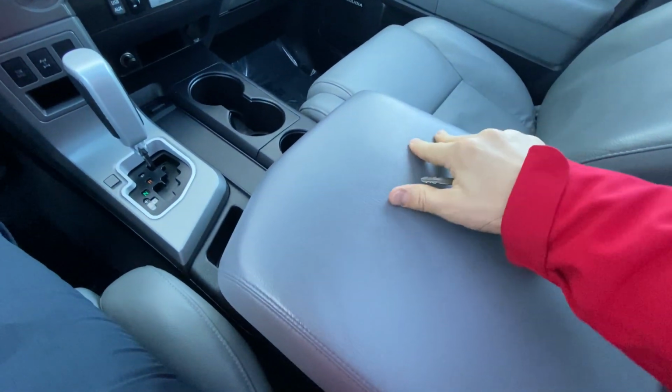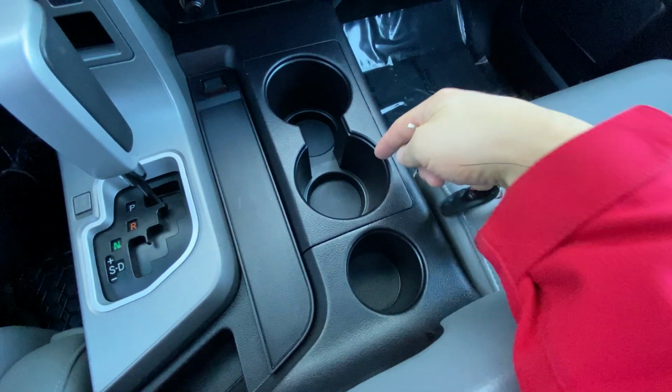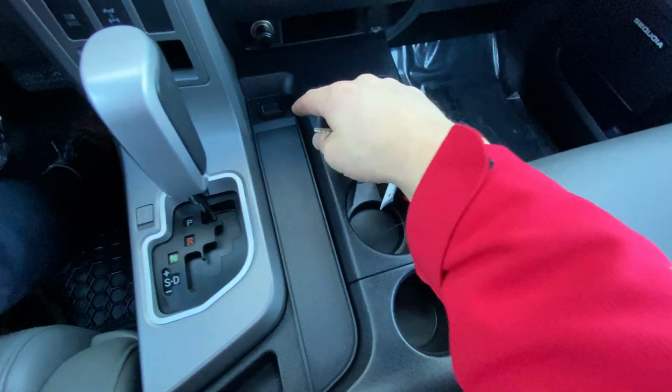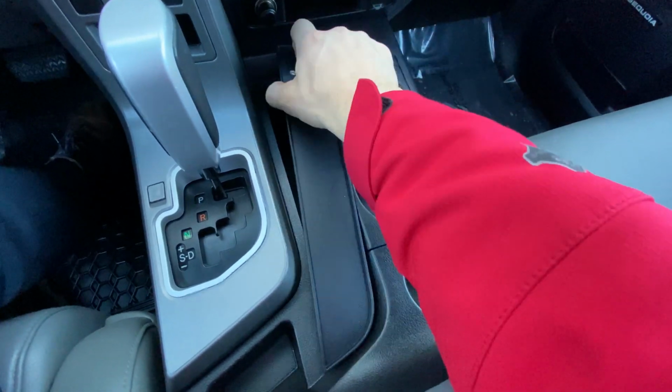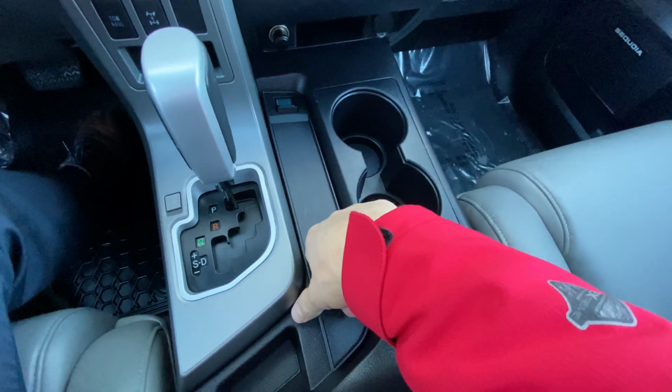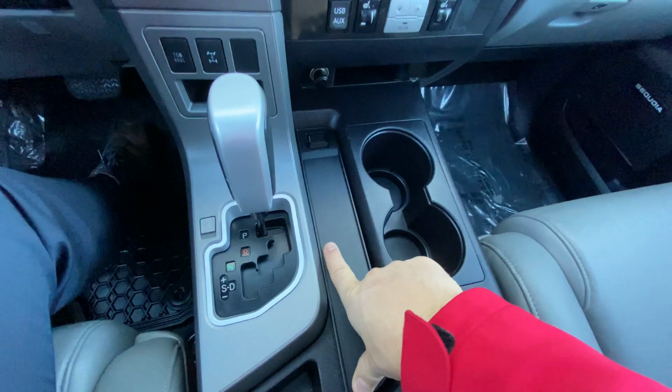Again, a nice leather wrapped steering wheel on the top. Storage space, these are definitely big enough for a Nalgene. You can fit 2 Nalgenes in there. There's a sneaky little storage space underneath there. I don't know what you jam in there, newspaper or something like that. Pop that back in, one-handed like this, all the way there.